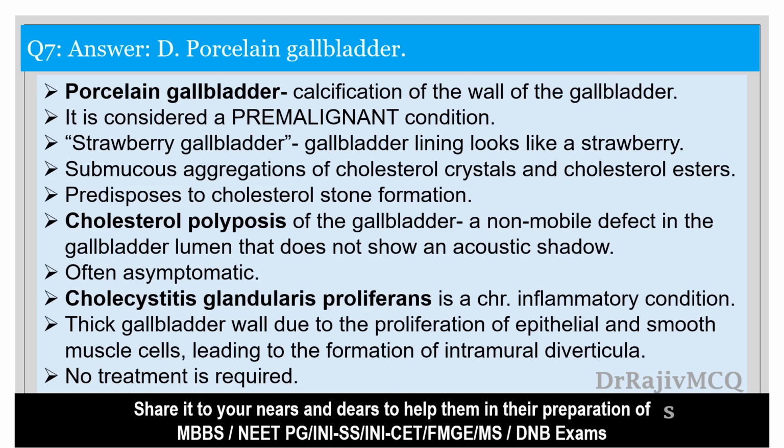Cholecystitis glandularis proliferans is a chronic inflammatory condition of the gallbladder. Its other names are adenomyomatosis and adenomatous hyperplasia. There is a thickening of the gallbladder wall due to the proliferation of epithelial and smooth muscle cells, leading to the formation of intramural diverticula, usually identified by ultrasound or cholecystography. Generally, no treatment is required. However, if symptoms are severe, a cholecystectomy may be recommended.